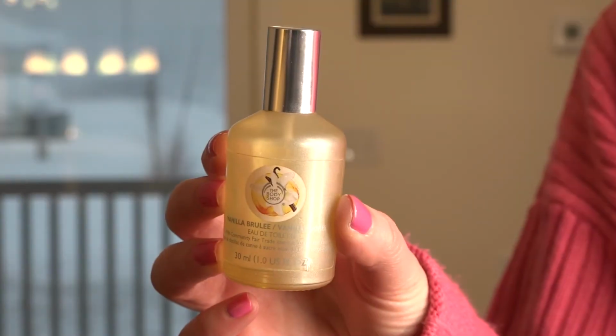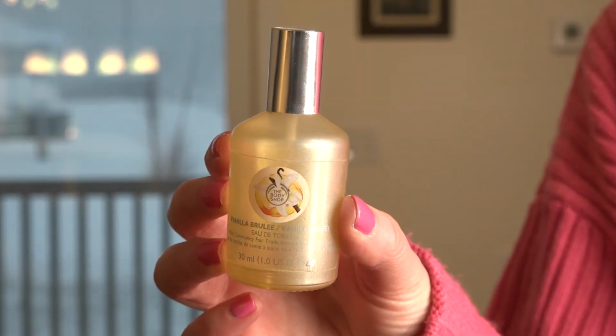But the final 2 empties are perfume empties, and perfume takes me an eternity to get through, probably because I have a whole bunch of them and don't just always use the same one. This is from the Body Shop holiday collection, but from many years ago, because it was their Vanilla Brulee scent, which they have not brought back, which I do enjoy and wish they would, but they haven't so far. And this was their eau de toilette perfume, and a small size, but lasted a long time.